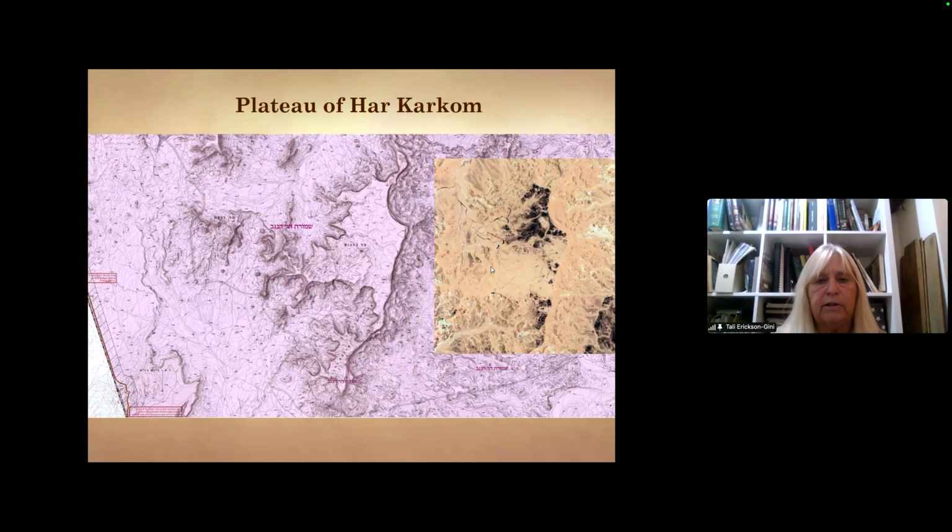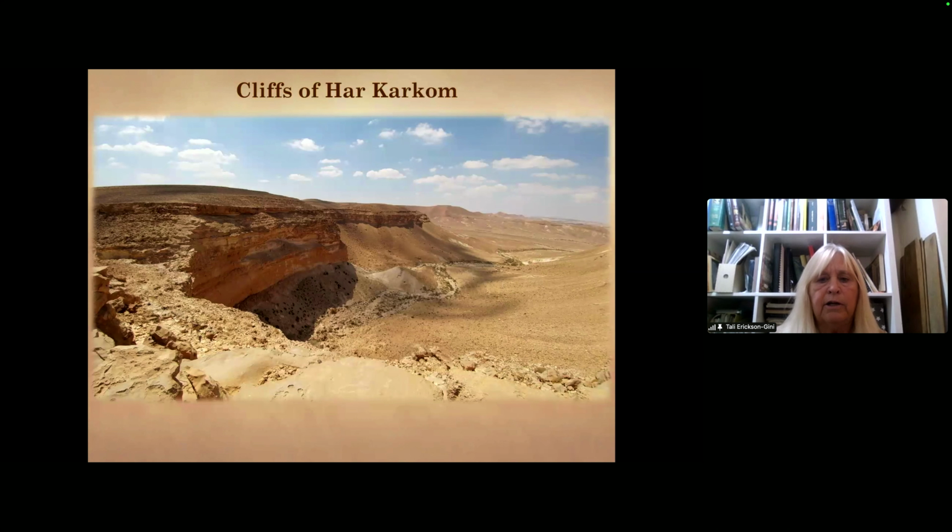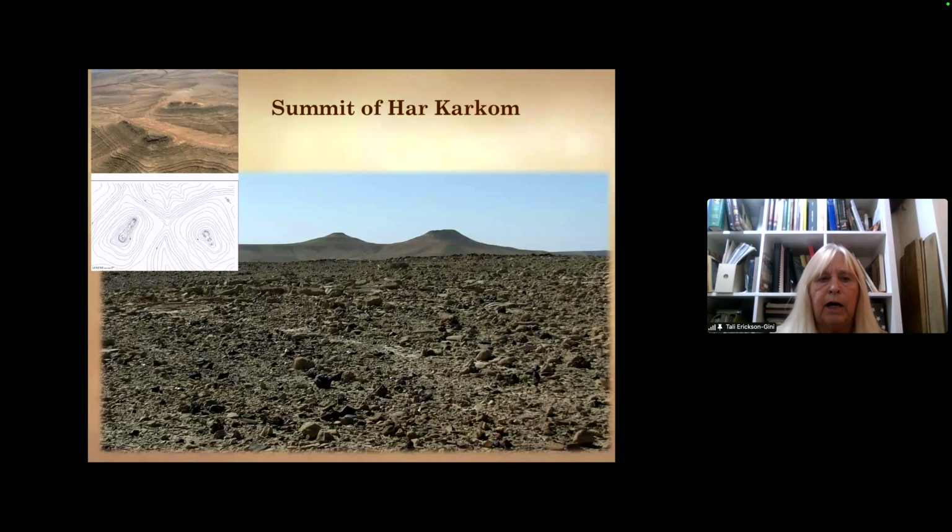The cliffs of Har Karkom are quite high, especially on the eastern side, which overlooks the Nahal Faran, Wadi Jirafi stream bed. Here we're looking down towards Nahal Karkom, which is coming off of the mountain. The top of the mountain, this is a photo that I took, the larger photo. It's quite flat, but you also have two twin peaks, you could call them, here on the summit.